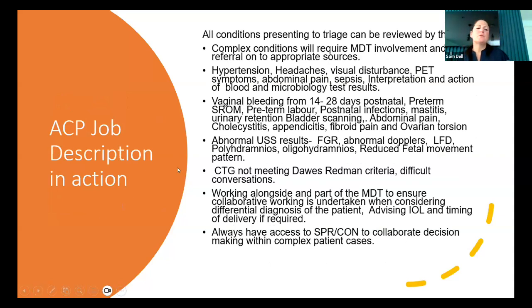So what does my job description look like in action? I can undertake reviews of all conditions presenting to triage. Along with MDT involvement, I can review and refer on to appropriate resources. If I needed someone to be reviewed by a medical team, I can refer them on to a medical doctor. But ultimately, I would work very closely with my registrar and my consultant on call, and run any reviews through them to make sure that's the right clinical decision, and get second opinions whenever it's needed. I'm not working alone, I'm working within the team environment.